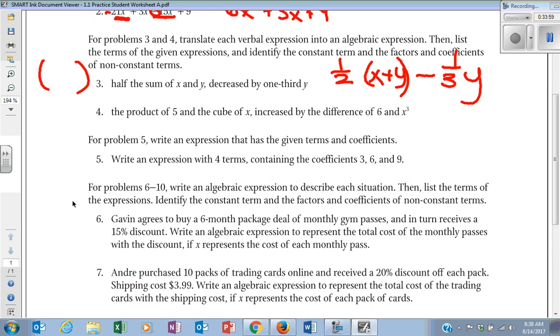Do you remember that the wording I switched around? I said, what if you had half of x. Oh, no. Yeah, I remember what it was. You're right. It was the sum of half x and y. And so what would that look like? That would be half of x plus y. Do you see how different those two look? Okay. It's the wording, huh?